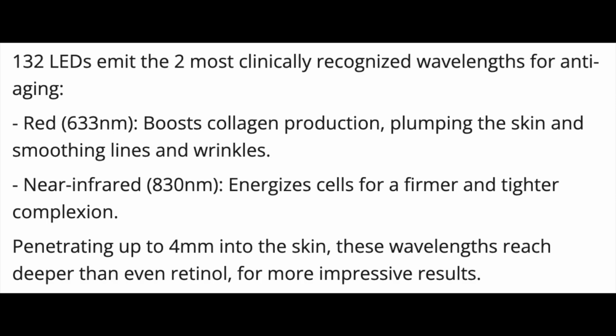And this one has the same LED specs, I believe, wavelength and LED specs as the Omnilux. Yes. So the wavelength on this one is 633 plus 830. So it has the red light and the infrared light, which is really nice. I do believe their other one, their Contour one, is more intense, and that one is for really, really deep anti-aging and all of that. So the LED count, the bulb count on this one is also 132, which is great. This is also one that runs for 10 minutes. And it is also FDA cleared, which is really nice.